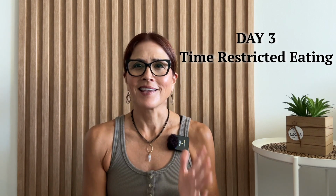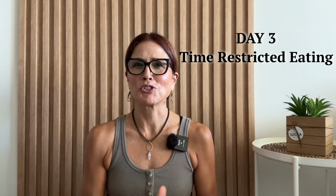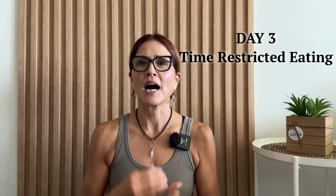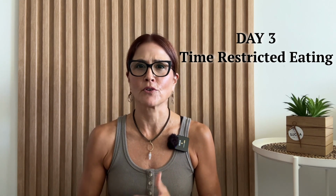Day 2, build your plate with protein and fiber. For breakfast, a protein smoothie. Lunch, a lentil salad, and dinner, salmon and roasted broccoli. Aim for 70 to 100% of your body weight in grams of protein and 25 grams of fiber. Day 3, time-restricted eating. Choose your 12-hour window or more. Outside of that window, hydrate only, no food or caloric drink.